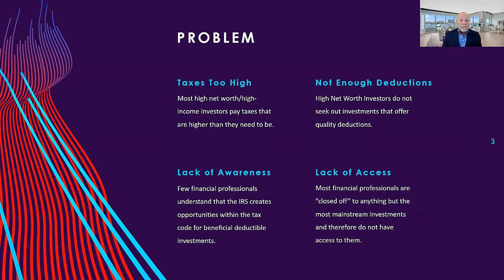Lack of awareness. Sometimes you just don't know, and your financial professionals don't understand that the IRS creates tax loopholes that are beneficial for deductible investments. And then finally, some of those financial professionals and maybe even individuals who make that income, they're closed off to anything but the most standard types of investments. So if your financial professional is looking at you going, well, it's not insurance and it's not a mutual fund and it's not real estate and it's not life insurance and bonds and gold, then we really shouldn't invest in it because it's risky, you probably need a new financial professional.